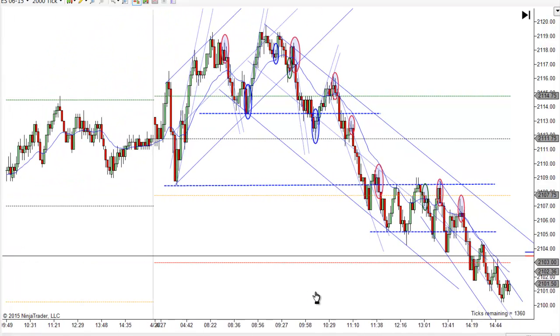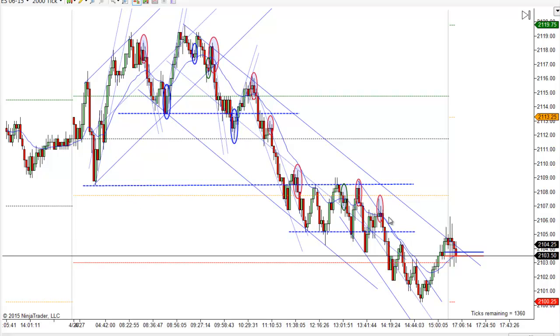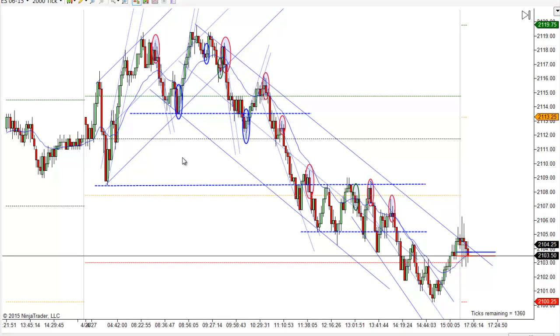Not much out of the ordinary, other than this is a good example. Once you know the trend has changed, forget that we didn't make a new high on this two-tiered channel here. You just got to forget that and go with what you see here. It could be that this is a range and the range is taking over. It could be a lot of things, but yeah, don't argue with the price action.